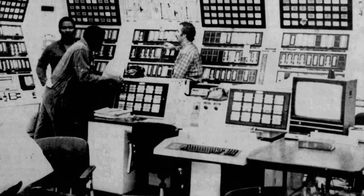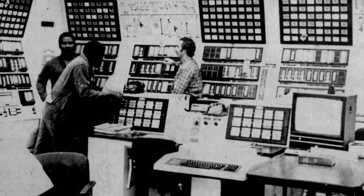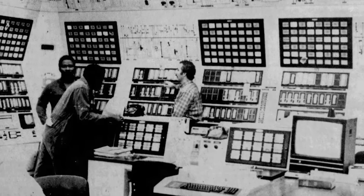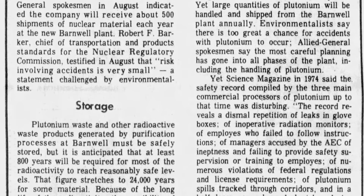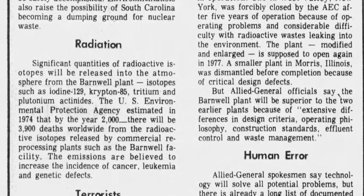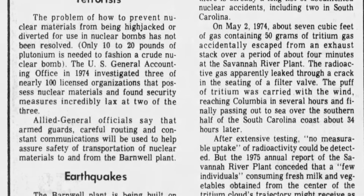In the mid-1970s, just as Barnwell prepared to come online, the political winds began to shift. Concerns were growing, not just about nuclear safety, but about the proliferation risks tied to reprocessing, since extracting plutonium from spent fuel, even for civilian use, raised alarms in Washington. The logic was simple. If plutonium could be recovered, it could also be diverted. And with nuclear tensions running high globally, the US wanted to set a strong example. So in 1977, President Jimmy Carter made a decisive move.